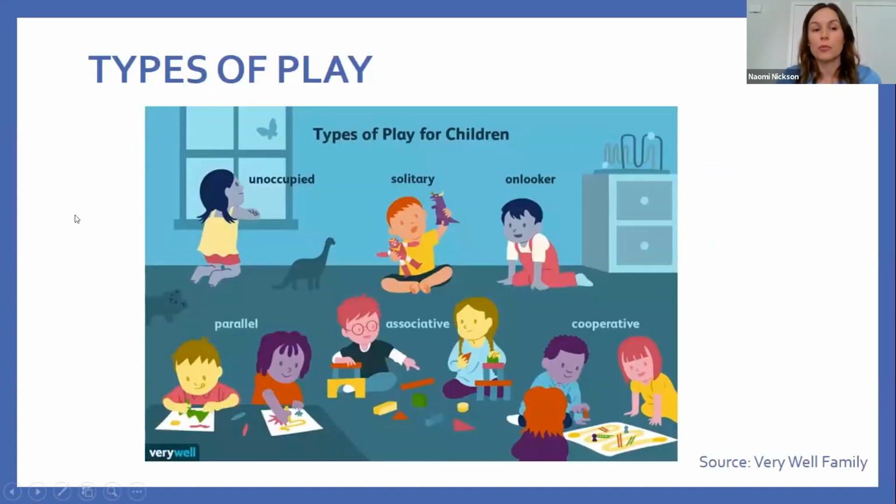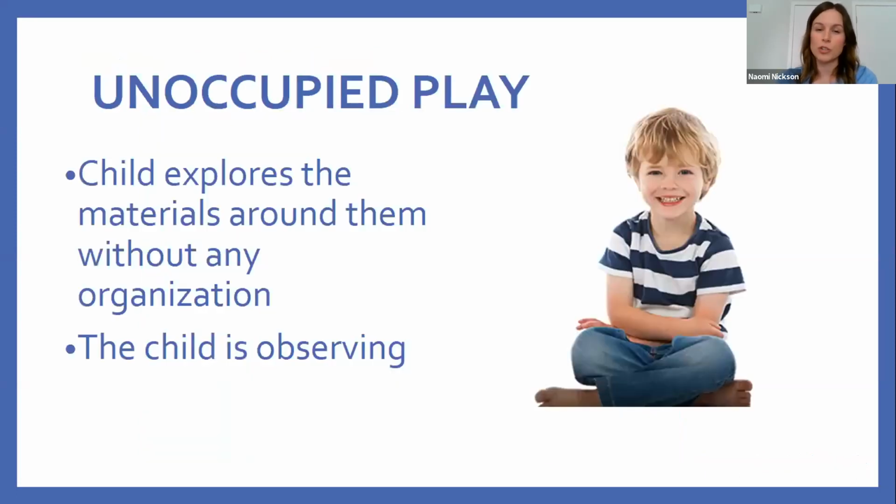So I want to talk very briefly about the types of play. You will see in the field people talk about different types of play. There are more than these 6 listed, but I'm going to go into these 6 very briefly, because I think it's important to know where your child is at, and to keep in mind that a child will go through all of these stages of play at different times. They might do solitary play one day and cooperative play later on in the same day. They all serve a purpose. So I just want to briefly cover these types of play so you can see where your child is at and how their play skills are.